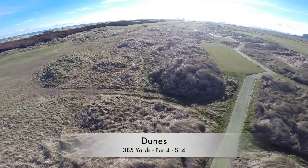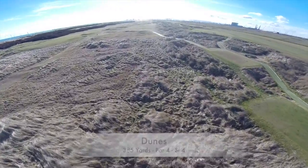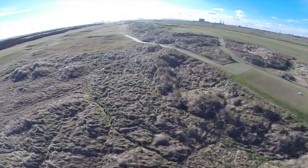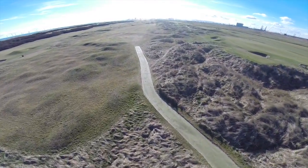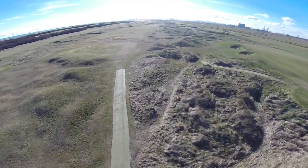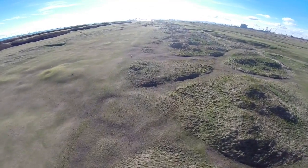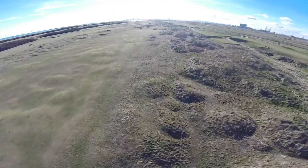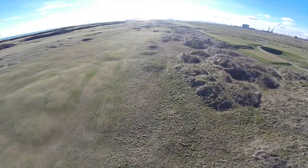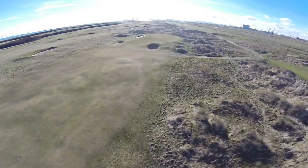Turning back into the country, a long carry off the tee is required here, and once again you need to favour the left side to avoid the treacherous dunes down the right. Now if you've got your drive in the right spot, you'll have a much easier approach through a narrow gap to a 2-tier green. You'll also need to make sure you have sufficient club to carry that greenside bunker there on the right, and, depending on the flag position, to get onto the correct level. Quite a feature here, 2-tiered greens.